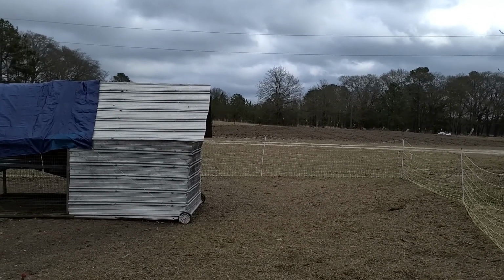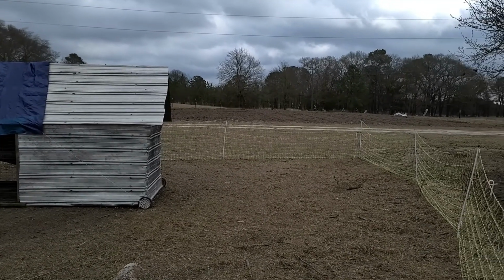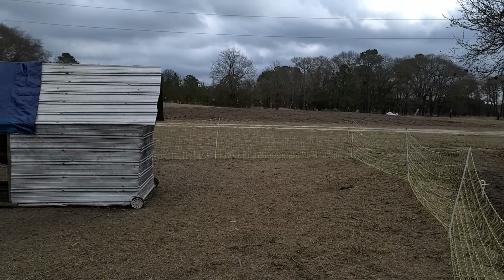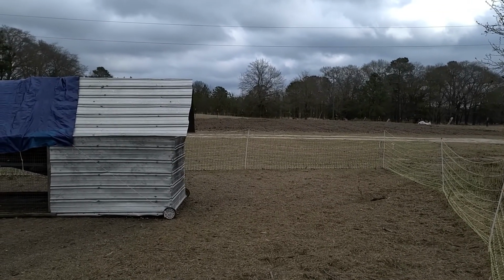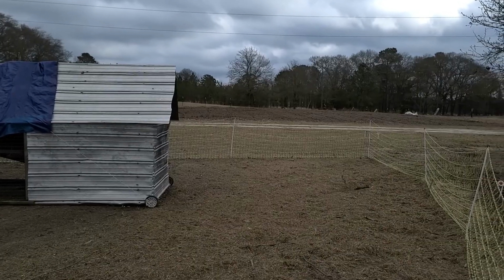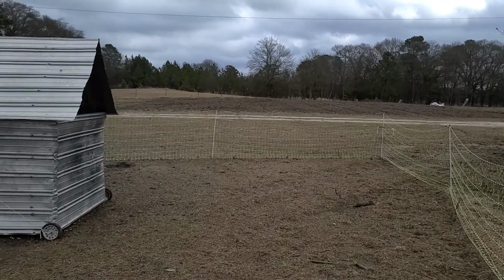It's a little bit sandy, so I'm just going to use the chickens to help improve the soil and the organic matter in the new garden beds. It's never been a garden before. It's a hayfield, so you know we're going to grow vegetables in the hayfield. We're going to use the chickens to help us do it. I'm finna get started, guys.